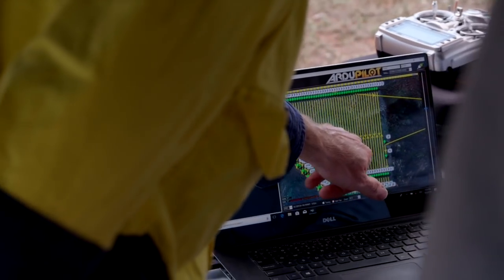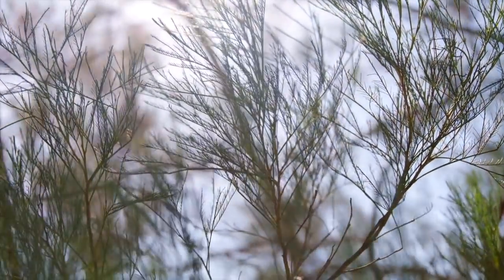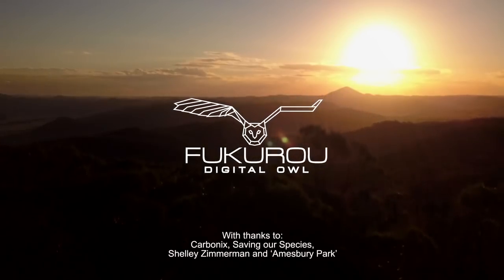What it really will ensure is that we can accurately plot where they are. Extinct is forever, so we have a limited time opportunity to know where all these species are, make more informed decisions and protect them for future generations. OEH is quite excited to be working with Fujitsu and the Digital Hour program. It will allow us to do more with less. The possibilities are almost endless for us.